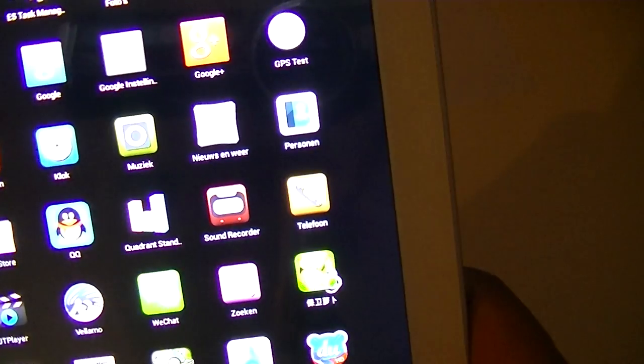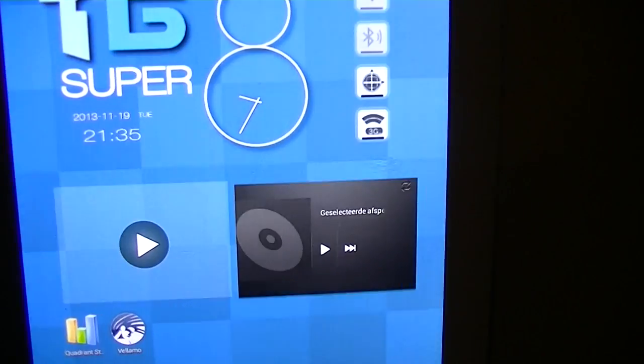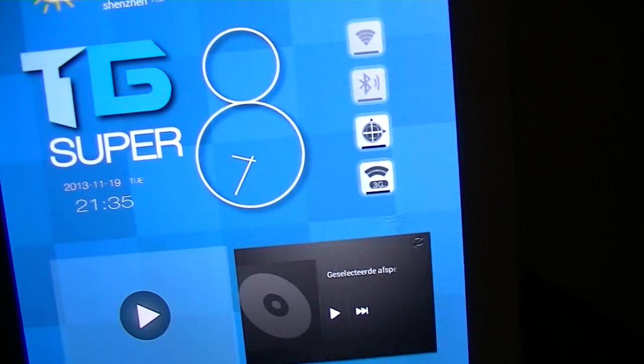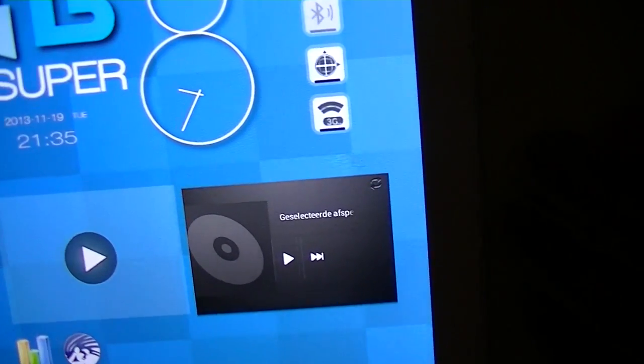So another thing I tested was the heat. I find that it's running a little bit less warm up here. When I ran all the tests, it was not that hot as with the other ROMs. So maybe it's just my imagination, but for me it was less hot, so that's good.